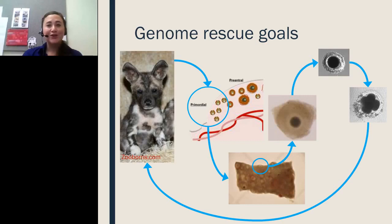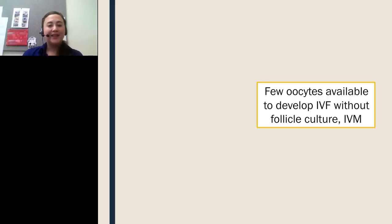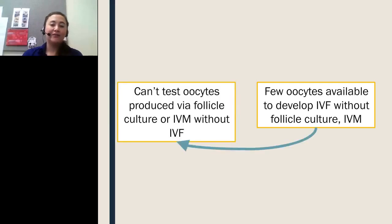Unfortunately, there's a little bit of a catch-22 in this scenario, because without a lot of mature oocytes available, it's hard to develop in vitro fertilization protocols. The way to get around this would then be to get eggs from the ovary and do culture and in vitro fertilization, and then you could have buckets of oocytes, as my advisors at Cornell would like to say. But you can't develop those protocols either, because without IVF, you don't know if the eggs that you've produced by in vitro maturation are actually of good quality. So we have this circular issue.